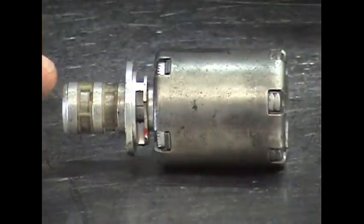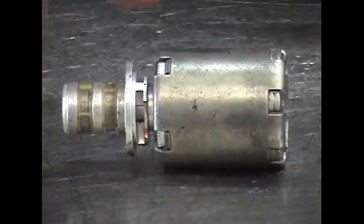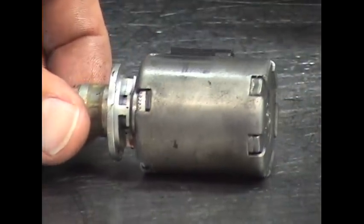And if you're experiencing a harsh shift condition, the problem may just be a stuck pressure control solenoid. Now, what a harsh shift feels like when you're driving the car, when you take off, is that it almost snaps your head back.